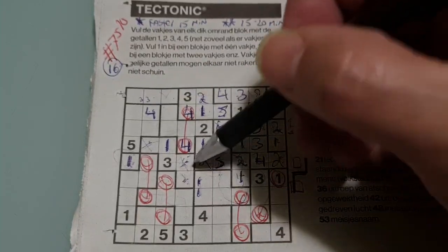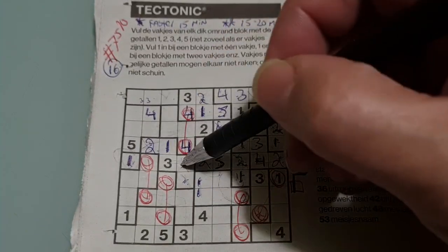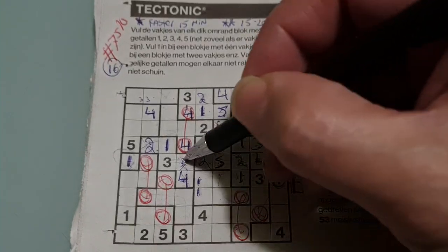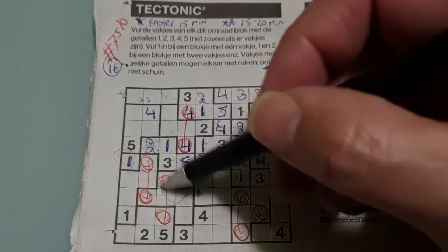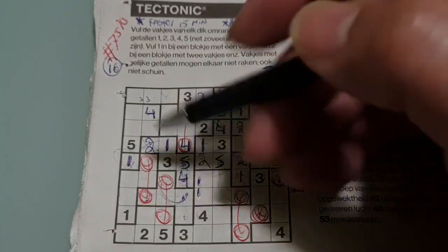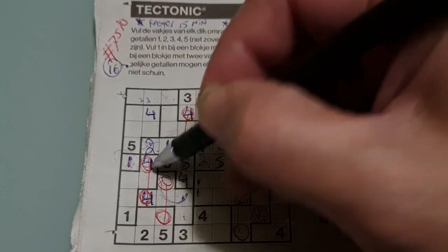These 2 boxes can be 2, so 1 box left for the 2 in this W area shape should be here. 2 numbers left in this W area shape for numbers 4 and 5. We have a 4 there, no 4 there. 4 should be here and a 5 goes there. These 3 boxes surround the 4 can be 4. Those 2 boxes can be a 4. So 1 box left for the 4 in this area should be here. Is connected with that box should be also 4.